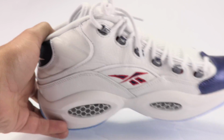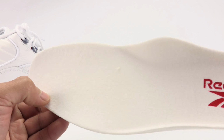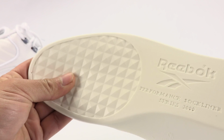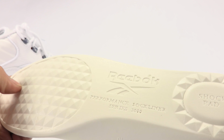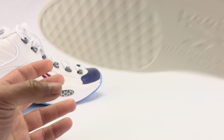And I popped out the insole, which is all white and it has red Reebok branding. This insole is kind of nice though. It's got a shock pad, Performance Sock Liner Series 2000. I don't think my other Reebok pair had this in it, the one that Reebok actually sent.